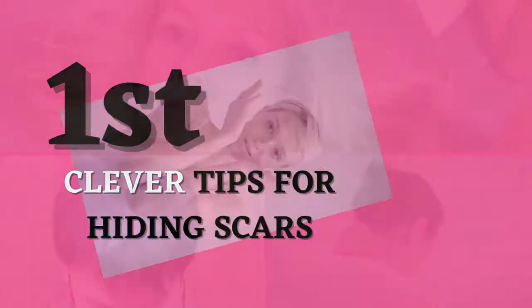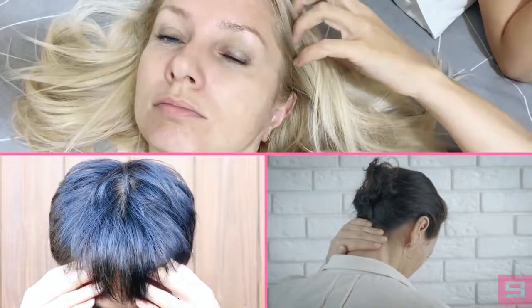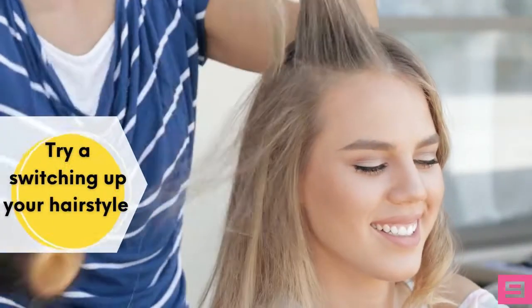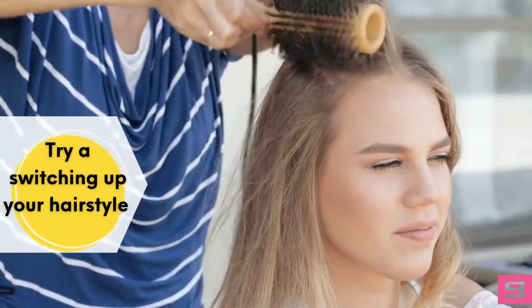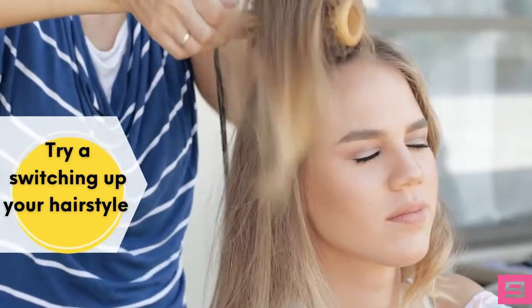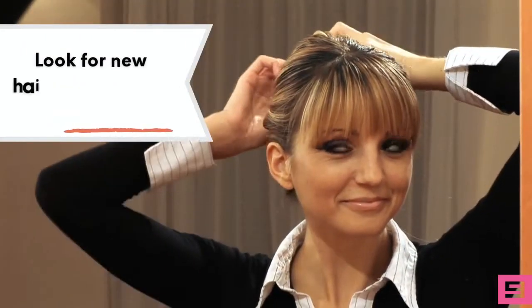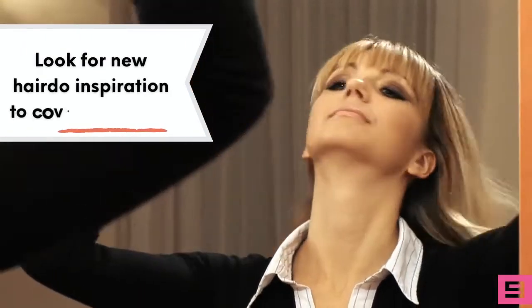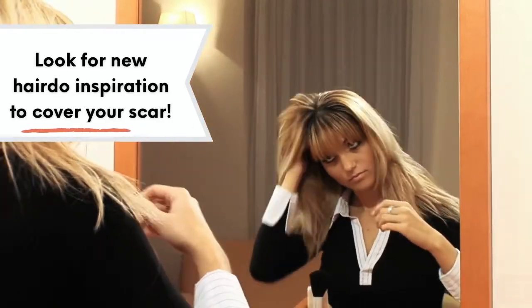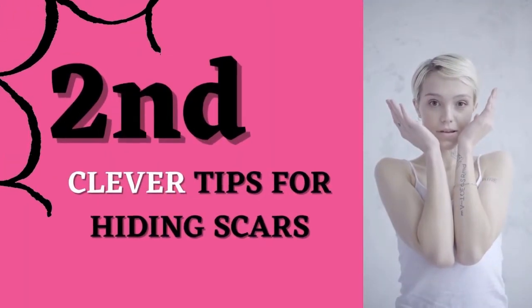Here is the first clever tip for hiding scars. If you have scars on your forehead, near your hairline, or on your neck, try switching up your hairstyle to instantly cover them up. This way you don't have to worry about applying scar removal cream, which can be effective but usually takes time to be effective. Try searching the web for inspiration and find yourself the most effective way to cover a scar with a new hairdo.